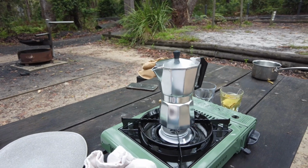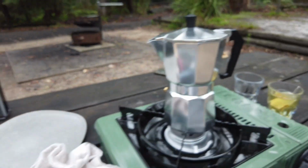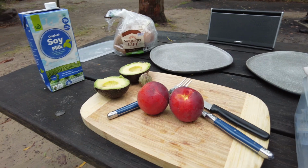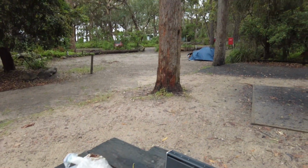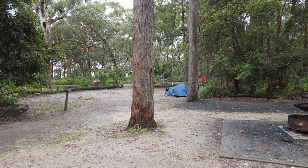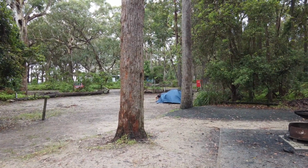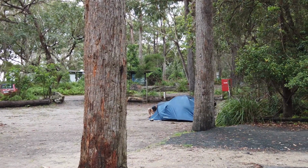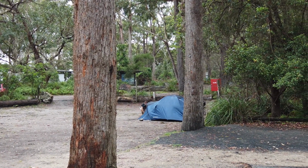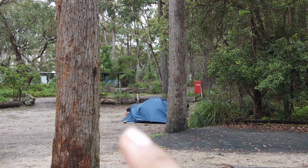Just a quick update: coffee is brewing, tea is ready, got some fruits, and Mr. Zhao over there is fixing some of the pegs because we didn't secure them properly yesterday. Can't really see him, but he's over there.